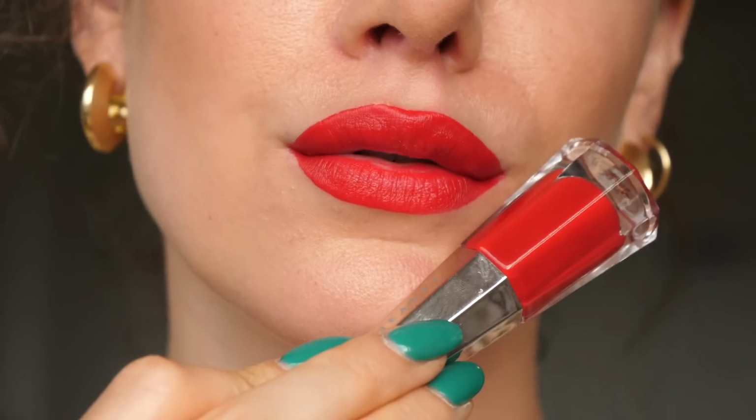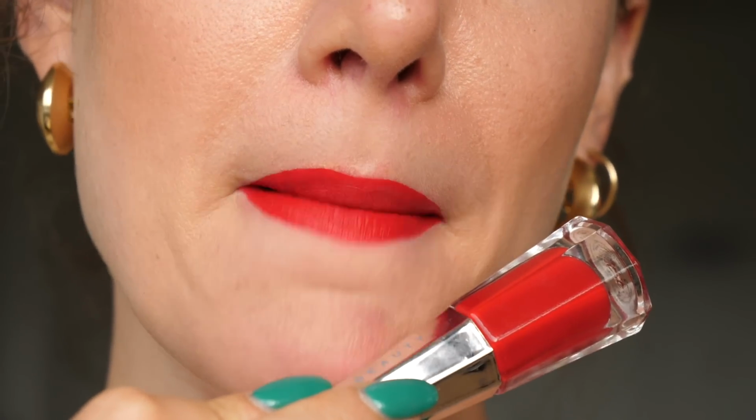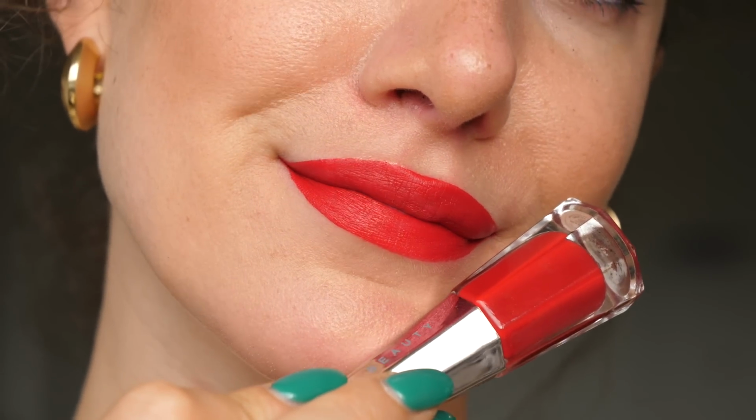The only downside to that is it isn't 1000% transfer proof. If you kiss a napkin or somebody, there would be a little bit of transfer, but it's still more long wearing, I would say, than a typical bullet lipstick. But what I really like about the Stunna Lip Paints is they are really impactful, especially the brighter shades, which are so gorgeous because they really just pop so much. The pigment is so intense, and you're also able to get a really clean line with this applicator as well.